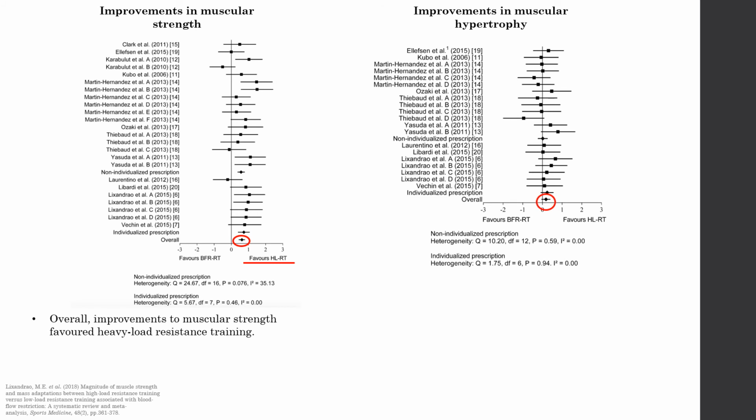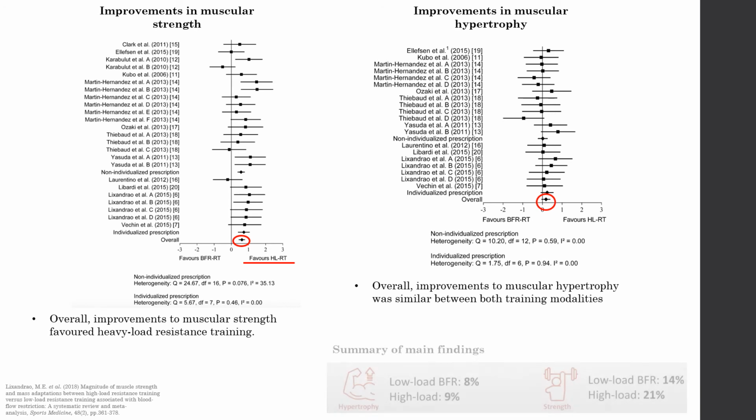Interestingly though, the magnitude of the hypertrophic responses was similar between heavy load resistance training and low load blood flow restriction training. It is also worth noting that these results were independent of potential moderators, which the meta-analysis identified being absolute occlusion pressure, cuff width, and the use of an occlusion pressure prescription method.